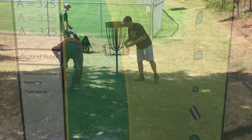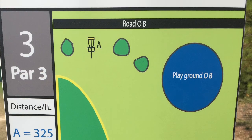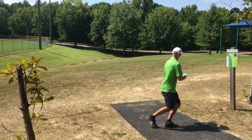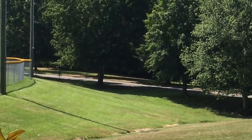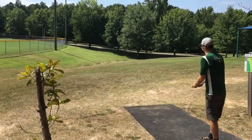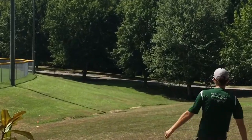I think this is the hardest par 3 on the course. Definitely, I agree with that. As far as par 3s go on this course, this is one of the hardest holes. You've got it slightly downhill, road OB, baseball field OB. I think the play here is to throw a stable fairway driver and keep it on hyzer, go under those branches, and skip left towards the basket, into the hill. Stay away from that road.